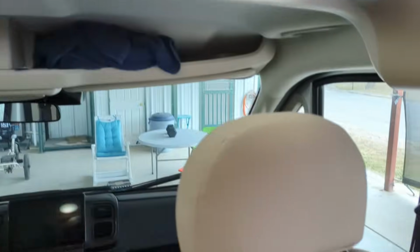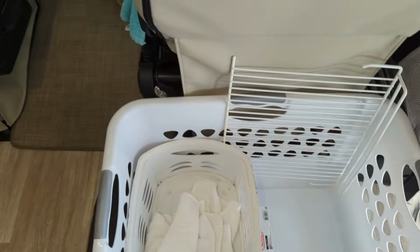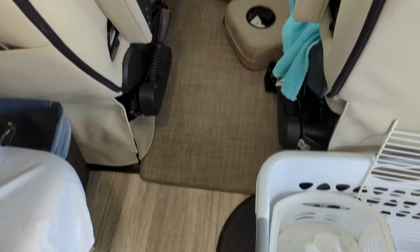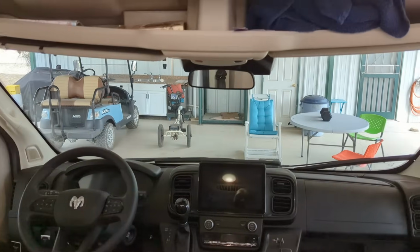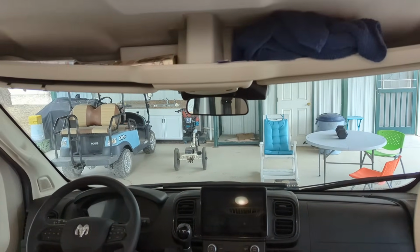I've got a little folding chair up there, and these are the covers for the windows. And also, that's my dirty clothes hamper. And then right here, you might be able to see that accordion-folded looking thing. That's for the front windshield. So when you park somewhere to give yourself privacy, it fits across that window. And that all comes standard with the Class B. You don't have to go out and buy it.